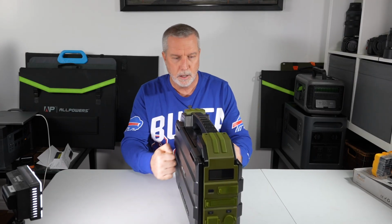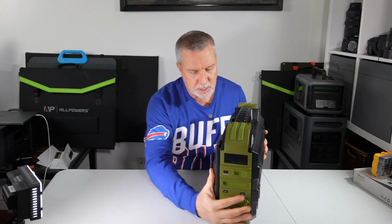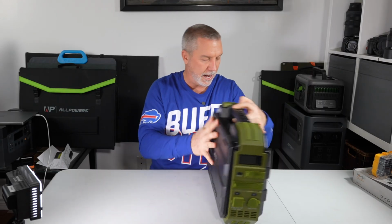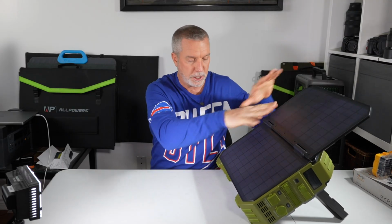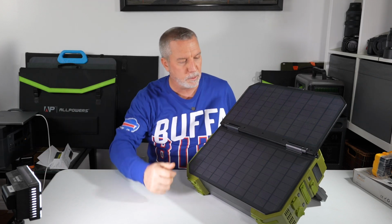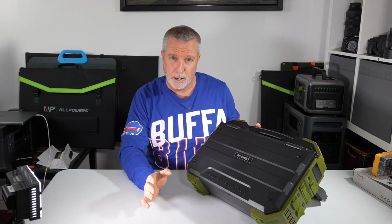Utilitarian in terms of its build quality, grab and go. I feel like this is meant for the military. It seems super tough. It also seems super utilitarian, where you grab one thing, you get out in a foxhole somewhere, you've got to charge those little mini drones that the Ukrainians are using to drop grenades on the Russians, and they need to charge it afterwards. Well, this would be perfect. In the foxhole, you open this up, plug in your little drone, and Bob's your uncle, you're ready to go. You don't need to have any folding solar panels you've got to remember to bring or anything like that.